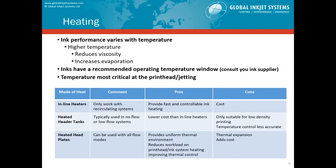So moving on to some of those specific aspects. And in terms of heating, as I mentioned, the performance of certain inks certainly varies with temperature. Some require them to be heated so that you reduce the viscosity, so that you get the correct viscosity at jetting and at the correct jetting temperature. And most inks will have a recommended operating temperature, which your ink provider will give you those details. And of course, most critical is maintaining that temperature requirement when you're actually jetting at the nozzle.